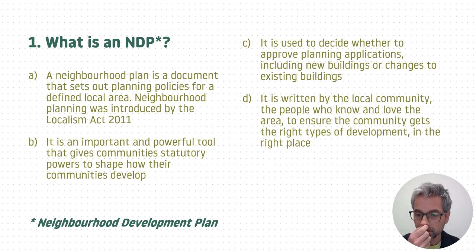And the last bit, the Jane Jacobs quote, which is important here, is that it is written by the local community, the people who know and love the area, to ensure the community gets the right type of development in the right place. The author of the neighbourhood plan, in a technical sense, is the town council, Cirencester Town Council. They're the qualifying body that have the abilities through the Localism Act to do this document, but it's on behalf of the local community, with very direct input in the writing of that plan by the local community.